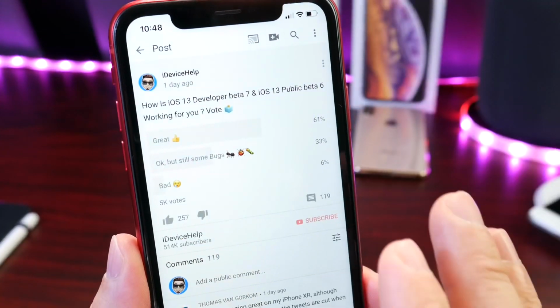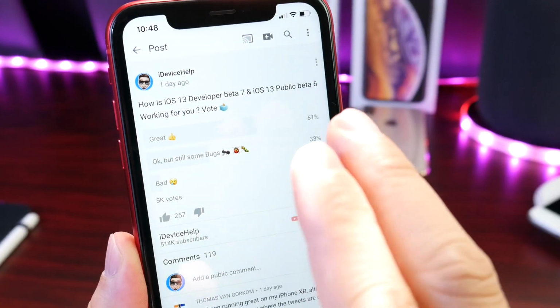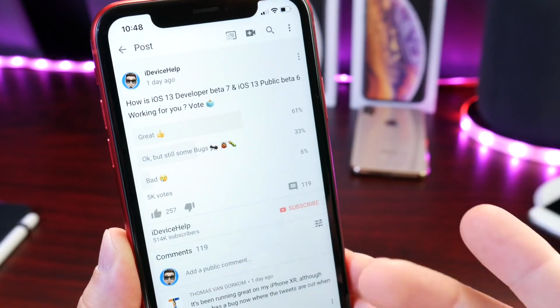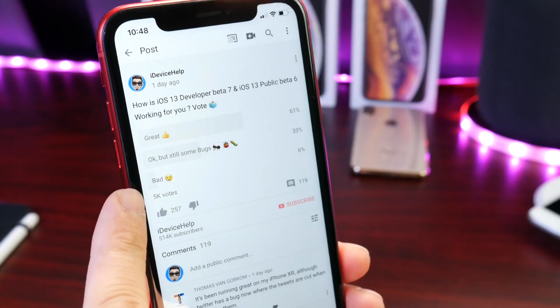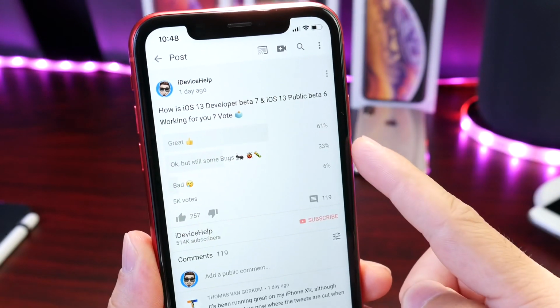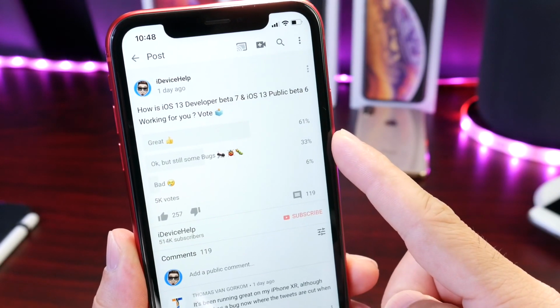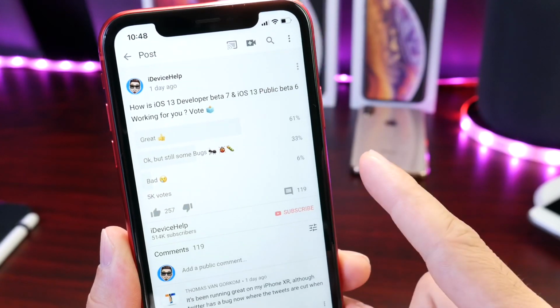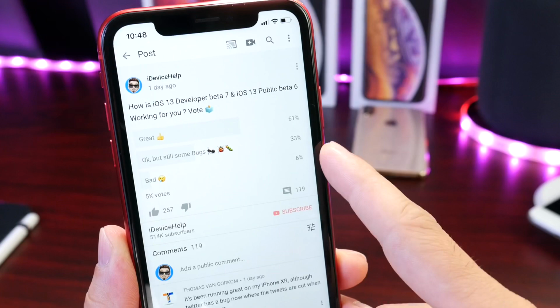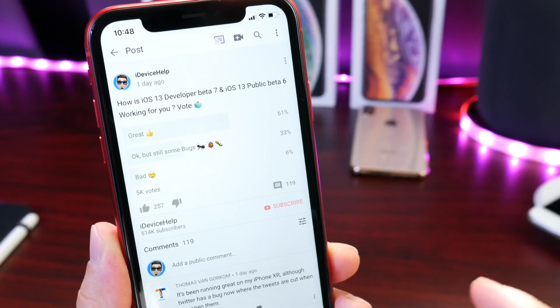So on this week's YouTube community poll, I asked you guys, how's iOS 13 Developer Beta 7 and Public Beta 6 working for you? You guys have voted. We have approximately 5,000 votes. 61% of those votes said is great. 33% of those votes said is okay, but still some bugs. I agree with that. And 6% said is definitely bad. That's actually down 1%, so it looks like Apple is actually improving upon the software.